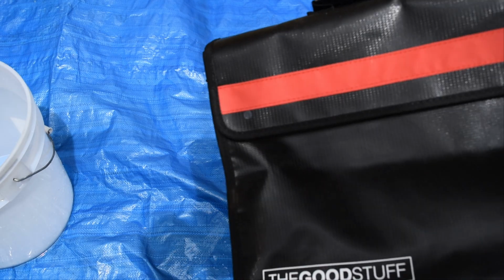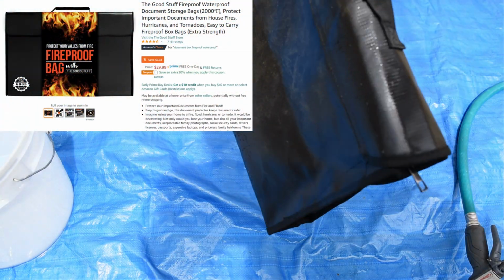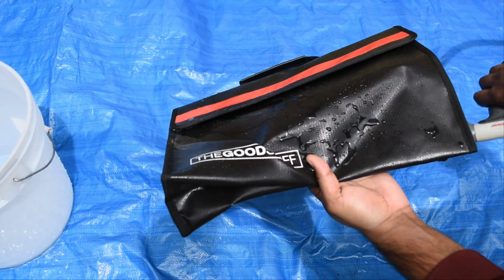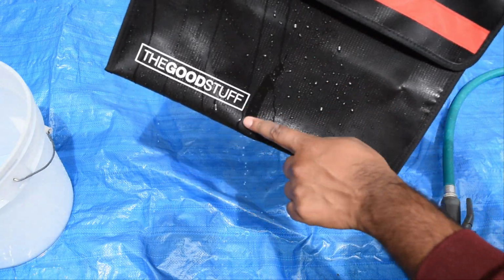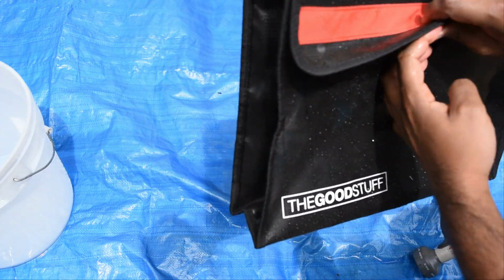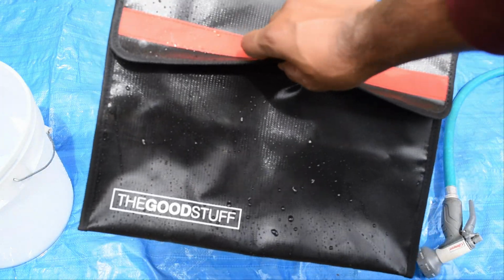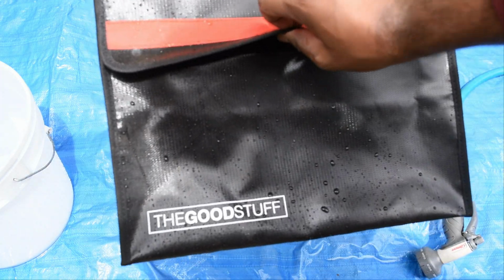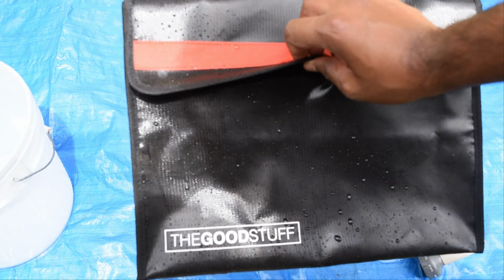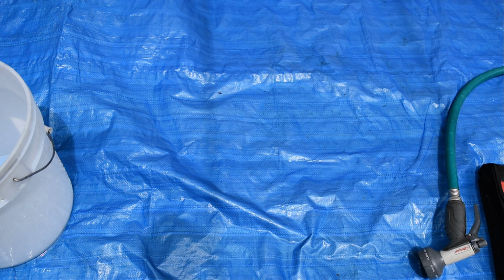So first things first, we have the candidates. As you can see on screen right now, we have this The Good Stuff waterproof and fireproof bag. Hint, hint, we're going to test the fireproofing a little bit later on. Now, one thing that I noted about this particular item is that it's actually very waterproof. There is a hydrophobic coating on the outside of the bag that basically just lets water run off of it, kind of like a duck's back. So all things considered, I will compliment at least the preliminary construction of this bag, because it does appear to do the job of being hydrophobic, which is a good thing. We want this if we want a waterproof bag to store our collectibles in.